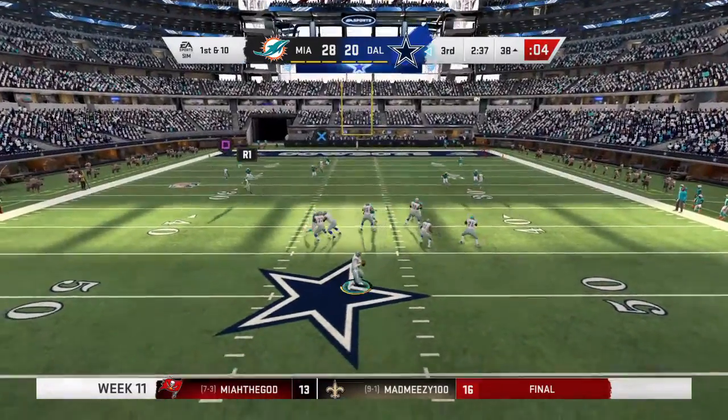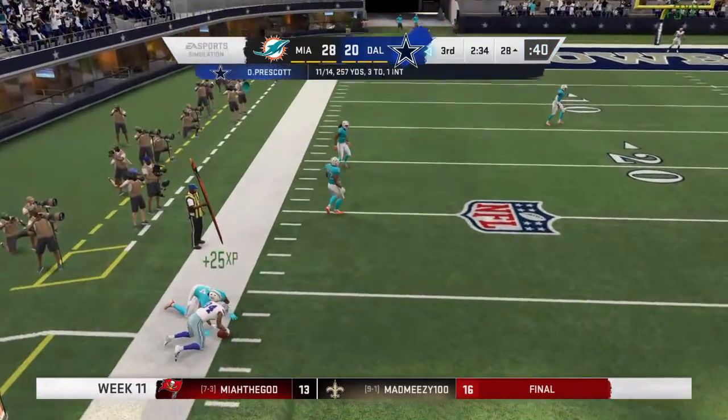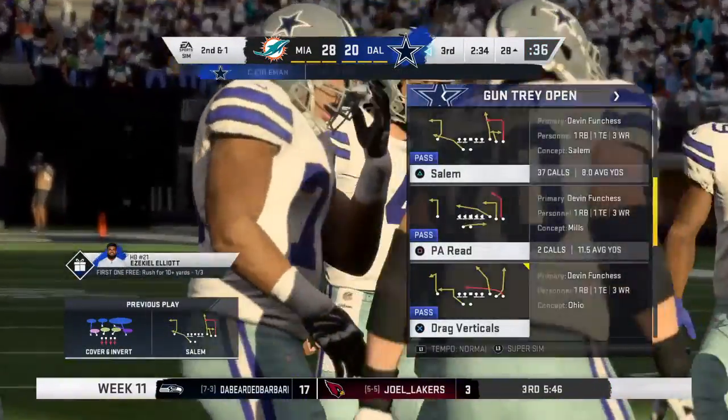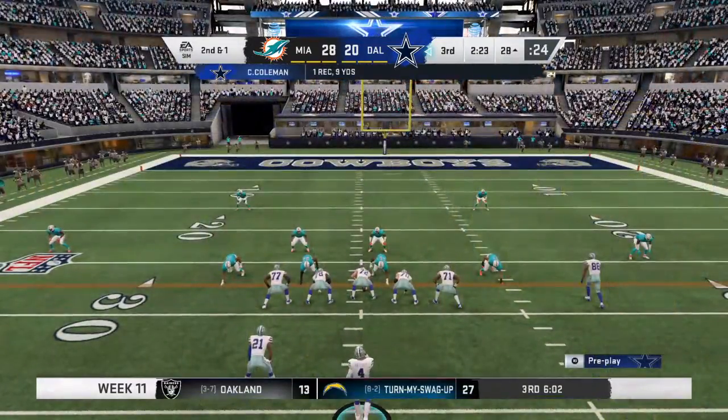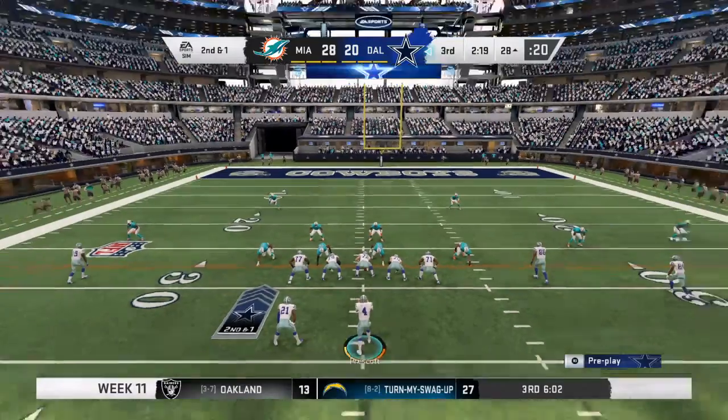So here's a 1st and 10 at the 38. They'll try to throw now. Prescott. He's got a man. It's Corey Coleman. Give him 9 there on the 1st down completion. That last catch short of the marker by just a yard leaves him with a very manageable 2nd and 1.